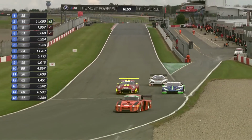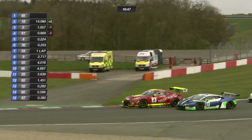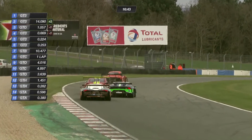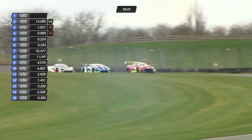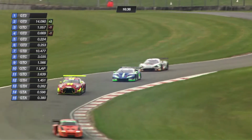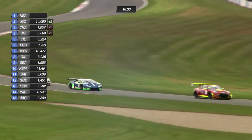Graham Tilley's big Nissan, can he outbrake the Lamborghini? He's going to go, yeah, up the inside, through goes Graham Tilley, great move. And now all of a sudden John Dillon has slipped from what was third down into fifth position and is still under pressure for that as well, because the sixth place car of Stuart Proctor is not too far away.